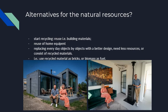And then there's the last one. Are there alternatives for the natural resources? If you want to be able to do it yourself, and you're not relying on anyone else, you have to decide to look for an alternative, which means, can we reuse things that are already here? And then we have to start with recycling. Reuse, like building materials, which we can do quite easy. Concrete can be reused, but most of the time we don't. Home equipment, like second-hand things. Many people don't like using second-hand products, but when they are as good as new, why shouldn't we?